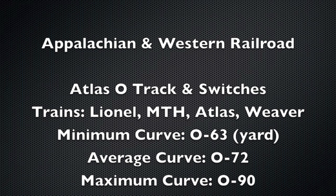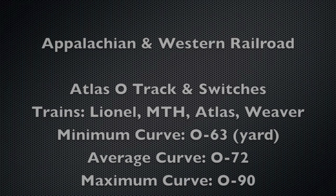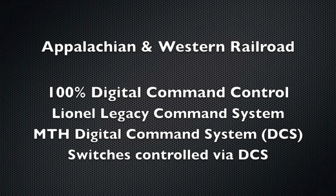The trains themselves are a mixture of Lionel, MTH, Atlas, and Weaver. The minimum curve used on the layout is 063, which is used in the yard. The average curve is 072, and the largest curve is 090. The layout is 100% digital command controlled, so I use both Lionel's Legacy command system and MTH's digital command system.